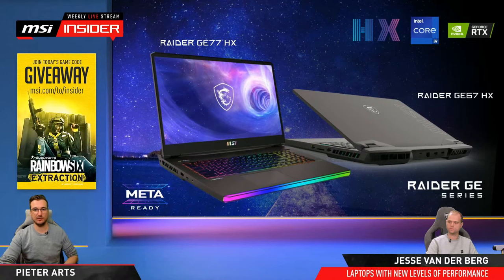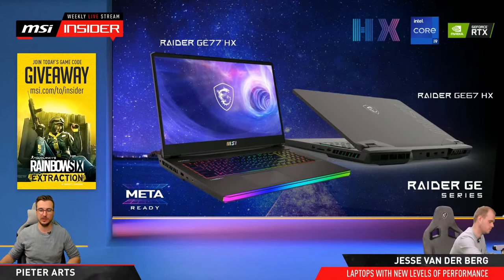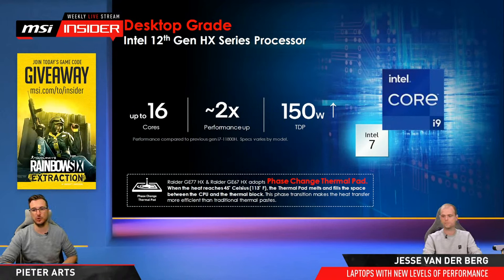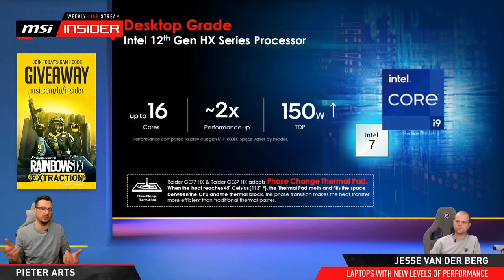So looking at the Raider first, we already took a look at it a little bit, but before we really go into detail, let's talk about HX a little bit, because what is HX? I think for a lot of people this is kind of like, what the hell does that even mean? Basically, from what I've read, they try to bring desktop performance, or basically the desktop CPU, into the laptop. That's kind of the concept.